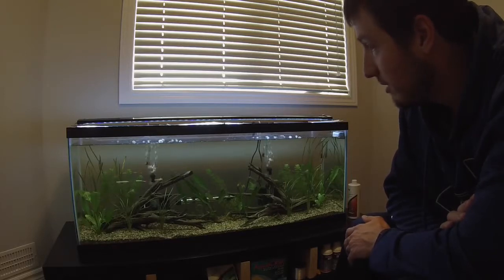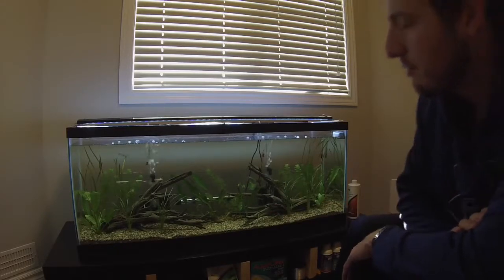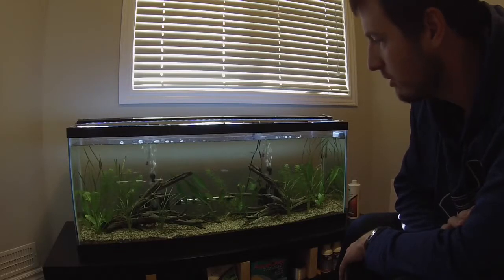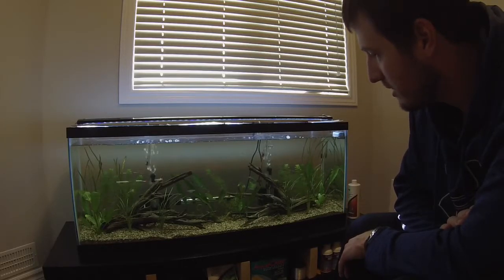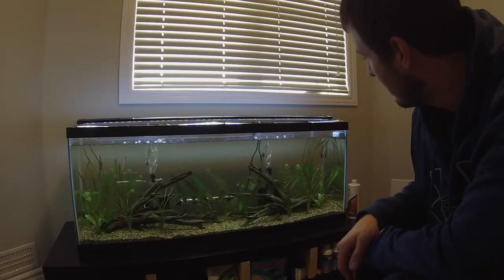All the plants seem to be looking really healthy. Some of the jungle val I still have to trim up, and some of the hair grass I still got to trim. But other than that, everything looks really, really good. The jungle val is taking off nicely. I'm sure you can see there's a nice shoot coming off.